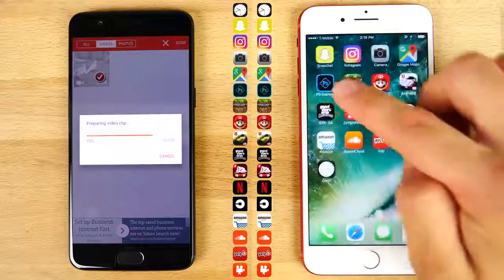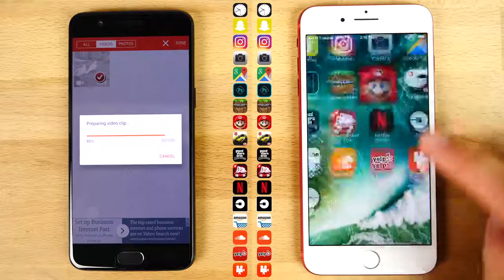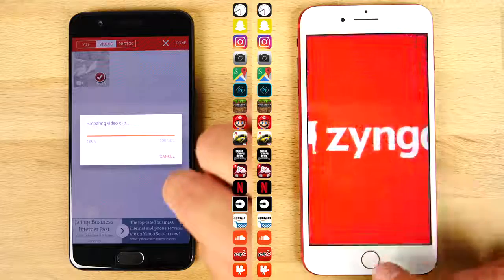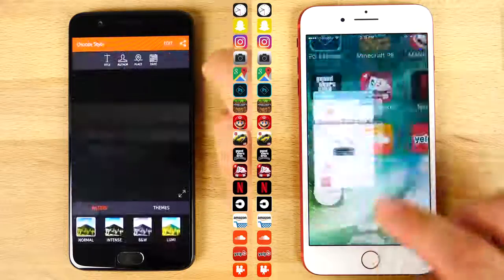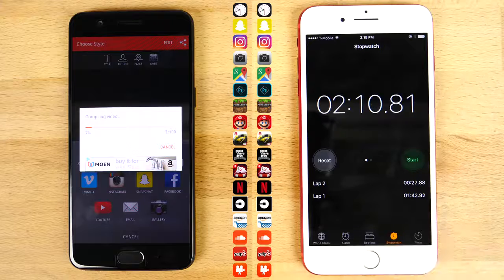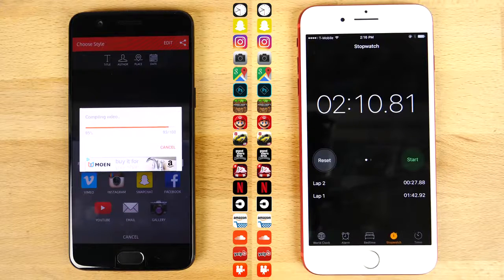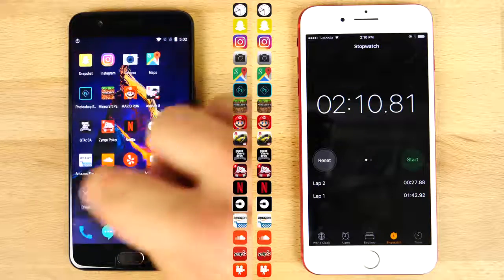With the iPhone's paltry 3 GB of RAM, it still manages to have all of the applications be exactly where they were left. So you're able to jump into them and start using them right away. You don't have to reload anything. The OnePlus 5 still loading, and now just exporting that video. So memory management on the iPhone has always been good, and this is no exception. Does very well, finishes with a score of 2 minutes and 10 seconds. Meanwhile, the OnePlus 5 still loading and going through round 2 now.